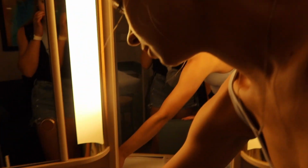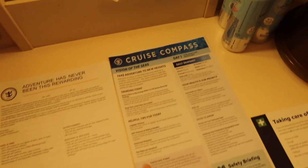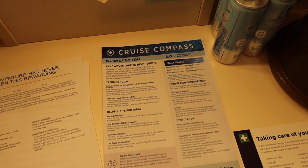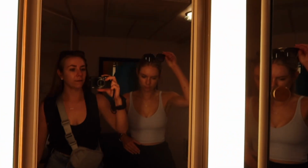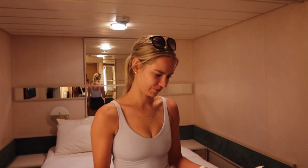Yeah. So we have some information here. Our cruise compass, they still print it out on paper, but they also give it to you through the app, and the Wi-Fi for that is free to use on the app. I became a Diamond on this cruise. So Rachel is officially Diamond.